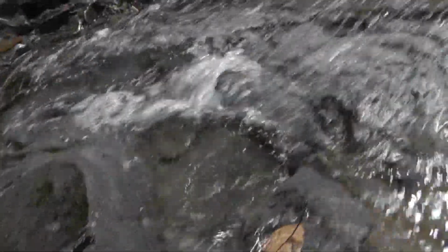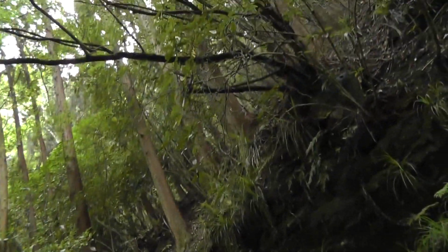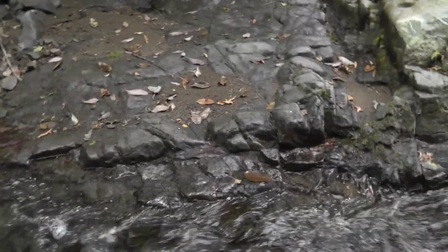Not bad. I jumped in the water earlier, trying to steam a bit. It's nice. Very nice. Slippery here. Carefully hop, skip, and jump.